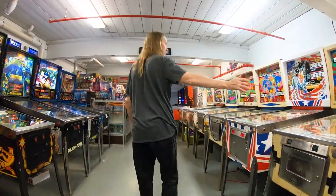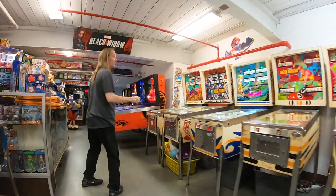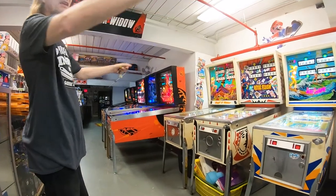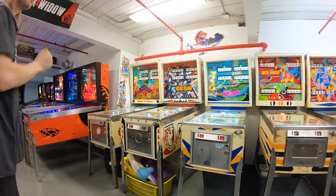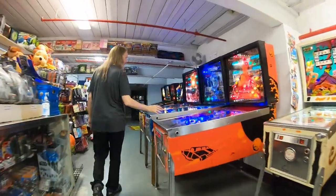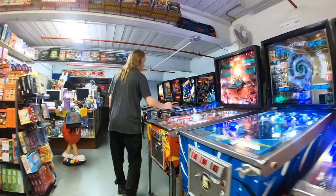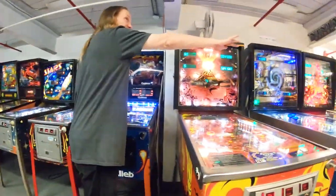All of this has gone in chronological order, with the exception of 4 players, and then 2 players, and then single. So they are in order. A lot of fun. Going all the way over to here. 1992, wow. All the way to 1972.